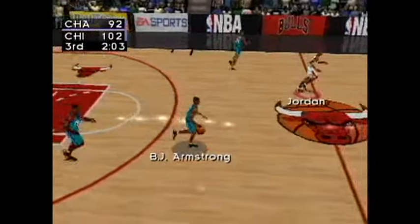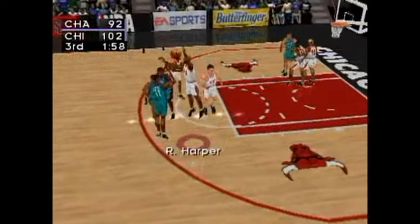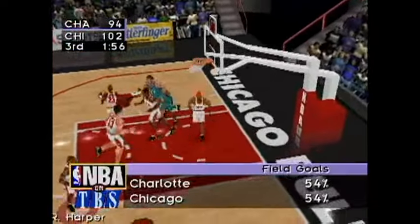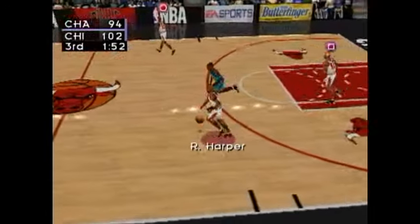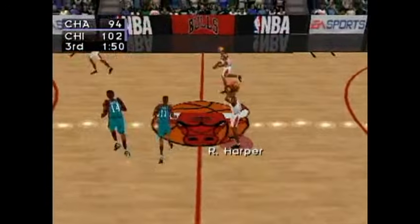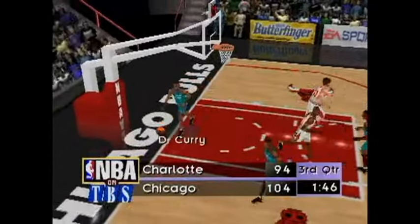Inbound pass to Armstrong. Two minutes left in the third quarter. He pump fakes, puts up the jumper. Armstrong got that one to fall. Inbound pass to Harper. From the center court to number 23. Puts up the jumper. He makes the shot.